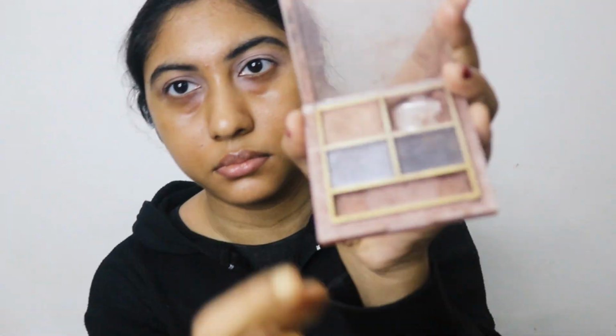For eyeshadow, I'm using Lakme Quadrat eyeshadow palette. It's called Smoky, I think. This is a very good product when it comes to low budget products.